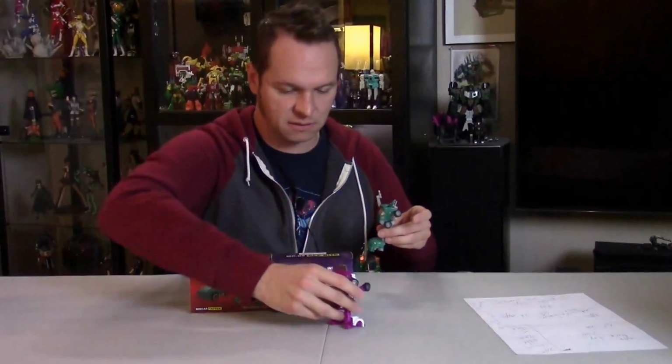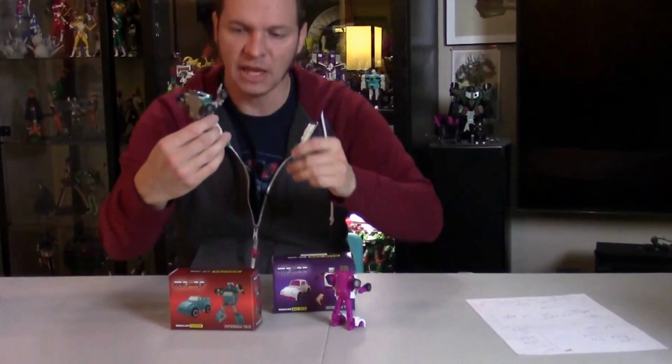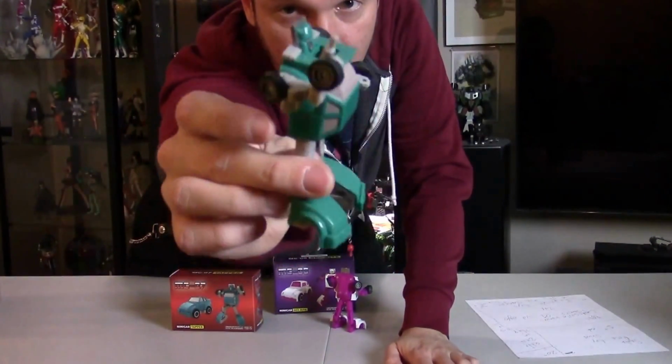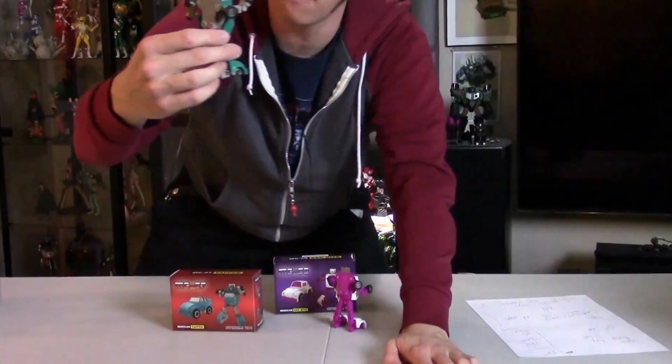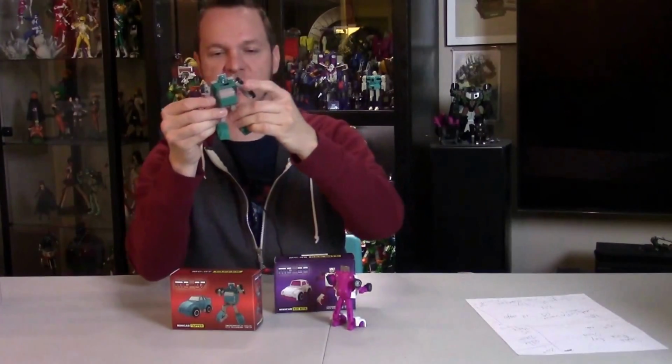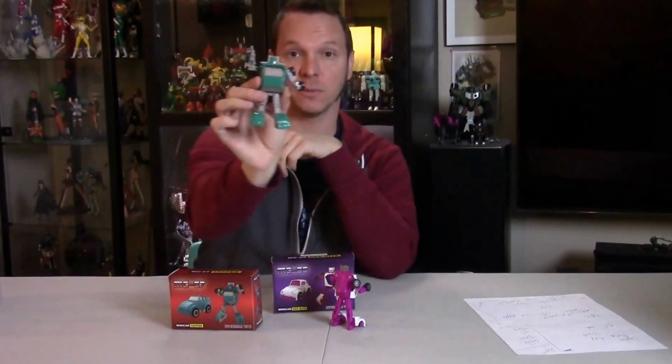And this is who they're calling Tapper. And he sort of has the Cliffjumper body. You can tell by that little spoiler right there. But he's a greenish color, comes with a gun. They're nicely sculpted, they transform, and they're fairly well articulated. Definitely more well articulated than the original figures they're based on.